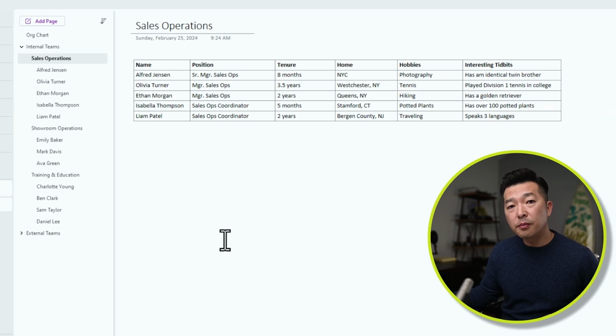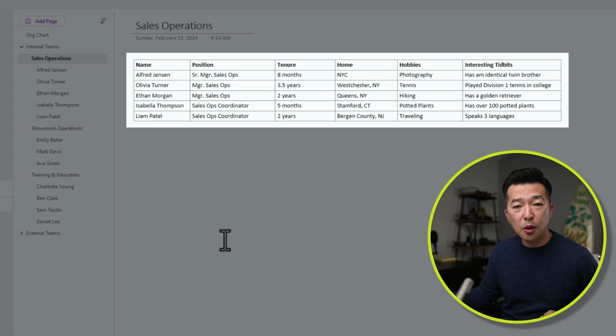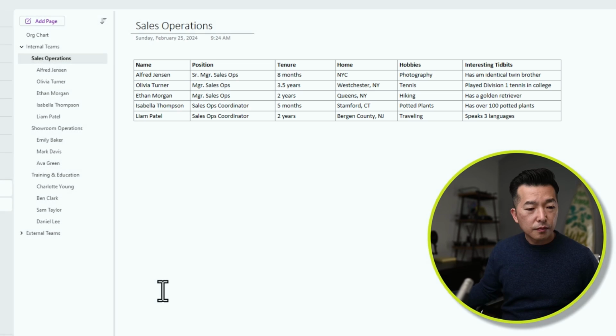As I meet with different people within the organization, I capture notes about them, their personal tidbits, what city they call home, their favorite hobbies, and their tenure with the company. So this is an example of information that I took from a group introduction meeting. So it's very simple and basic.